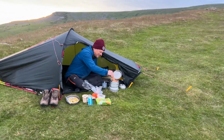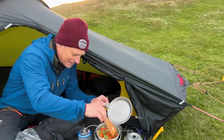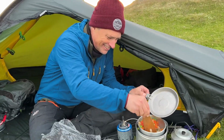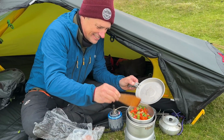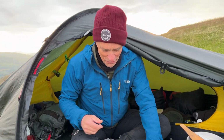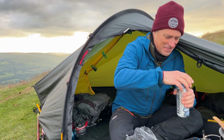So let's go over to Warren's camp and see what the master is doing. This looks far more sophisticated. Just being a bit creative. Far more sophisticated than my little setup. But yeah, wow, that looks good. Is it that time, Warren? Corned beef hash. Is it time? Yes, it is, isn't it? Yes, it is. So, ready?